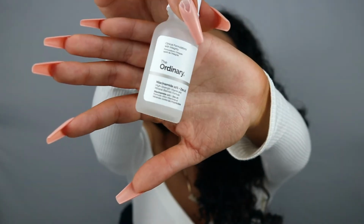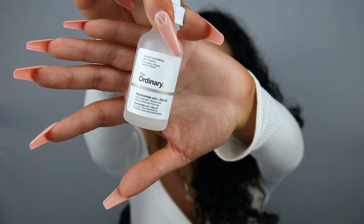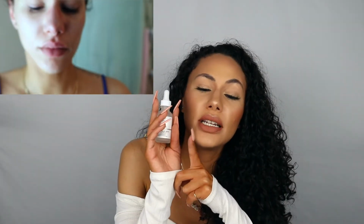I'm in love. Another serum that I'm loving by The Ordinary is called the Niacinamide 10%. This one was recommended in conjunction with the salicylic acid serum, and I really love this one. I love to use it during the daytime to help me fight acne and redness, just because it's not as harsh as the salicylic acid.